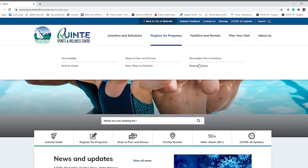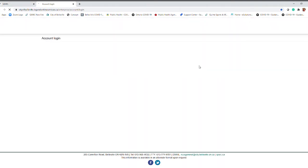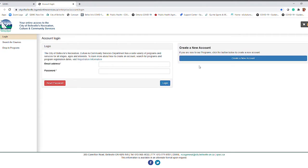see a Register Online. The one thing that you need to make sure is that you've never set up an account before. So whether it's online that you maybe created it, or if you called our customer service desk and had an account, we want to make sure that you don't set up a duplicate account. So if you're in doubt, you can call our number at the customer service desk at 613-966-4632.